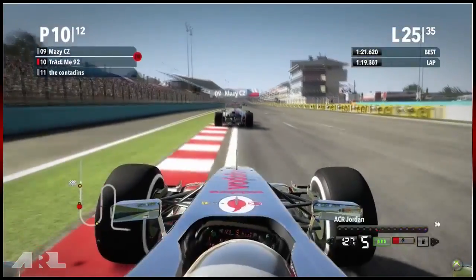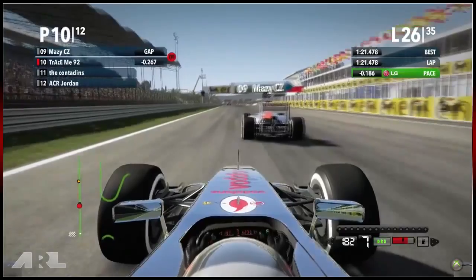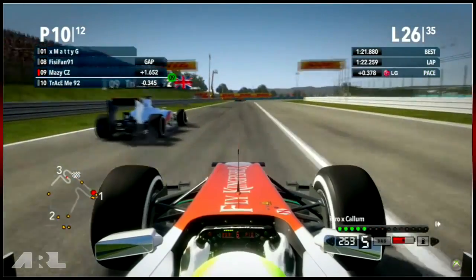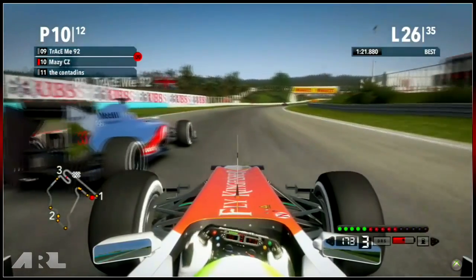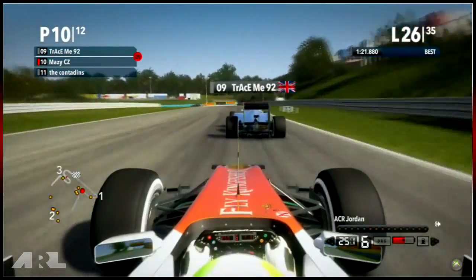He has caught up to the back of him. Is it going to be deja vu? Is he going to lock his brakes again into turn 1? He's got the racing line this time rather than having to get on the marbles. He's locking up a hell of an amount, but he's run a little bit wide, but this time he hasn't run off the track too much, and he's taken 9th place. So I think Trace will be a little bit relieved that he's managed to pull that off this time.